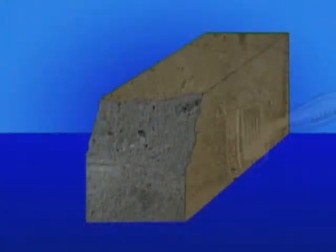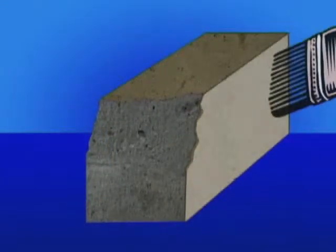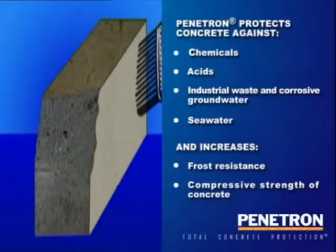In addition to the protection of the concrete against water penetration and resulting damage, Penetron protects the concrete against attack by various chemicals, acids, industrial waste, and corrosive groundwater, as well as seawater, and improves the frost resistance and strength of the concrete.